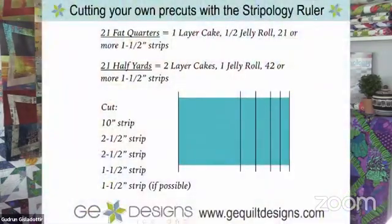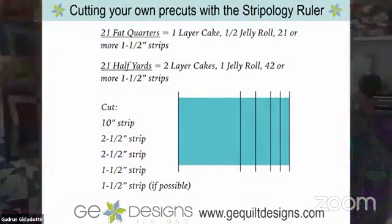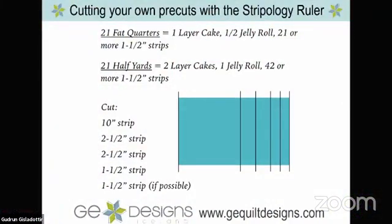But here's how I cut up my fat quarters and half yards. So I take a fat quarter and I'll cut a 10-inch strip. I'll cut two 2.5-inch strips, and then I get at least one or sometimes two 1.5-inch strips. And so then that 10-inch strip becomes 10-inch squares. And then I have my 2.5-inch strips, or a jelly roll, and then those bonus 1.5-inch strips. So 21 fat quarters will give you what amounts to a full layer cake, half a jelly roll, and then at least 21 or more of the 1.5-inch strips.